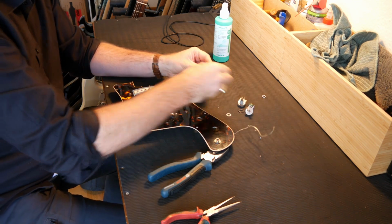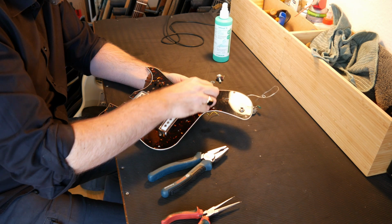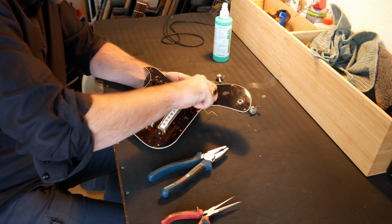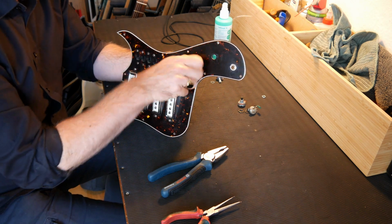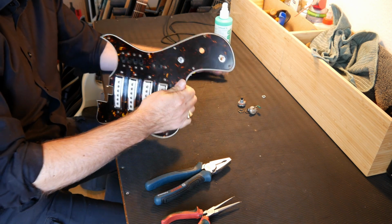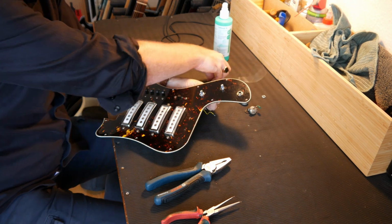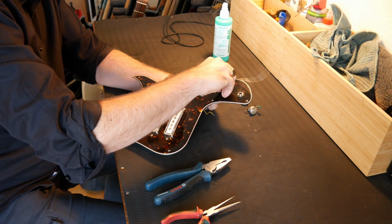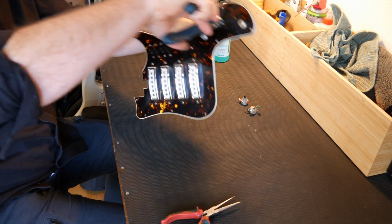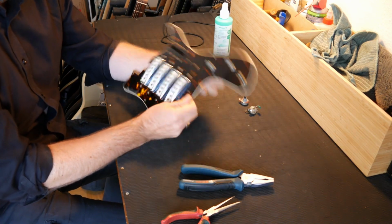Yeah, so we're gonna do it like this so they don't stand out too far from the fretboard, because that's not nice. That's not something we would want. Okay, here we go. Number one. Number two. All right, so we got the new pots in, and now we're gonna solder them.